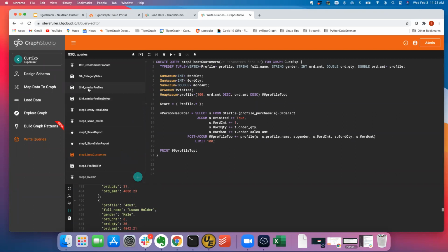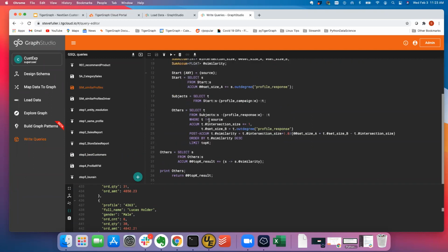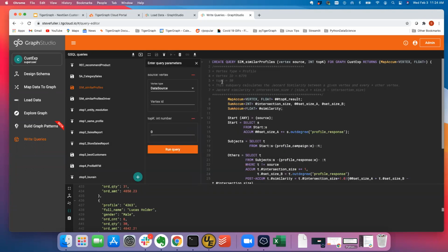The next step is to go to this query called SIM_similar profiles. I named it that way because we're running a similarity algorithm. This is a graph algorithm that's calculating a similarity score. To run that, I hit run query in interpreted mode. It's going to prompt me. Change the vertex type to profile, and put in the vertex ID that you're looking for. I picked one from my output, 3674. And then the top K says how many similar people you want to find.